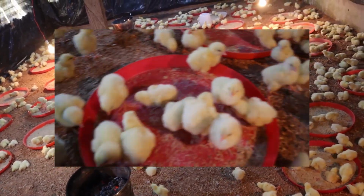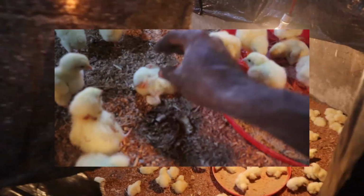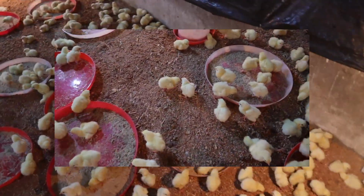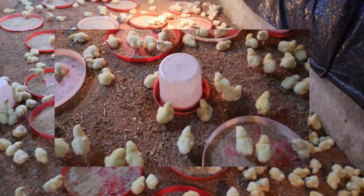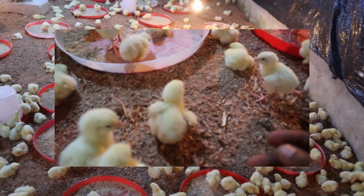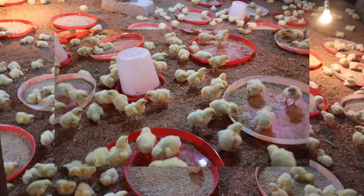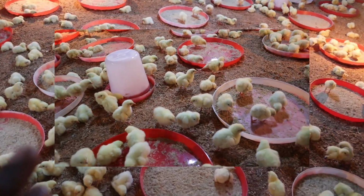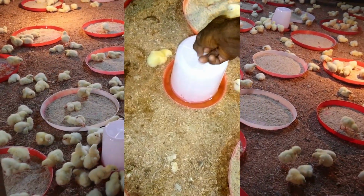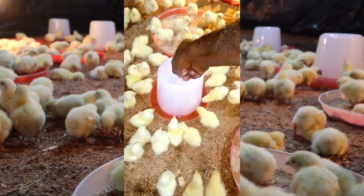Then you should also watch out for sick chicks very early. So what you have to do in this process, every morning and evening, you have to observe the birds. You should look out for the ones that have droopy heads, the ones that have closed eyes, and the ones that are not eating or drinking. And those that have watery or bloody droppings, or have a pasted vent, whereby the vent is sticky, those kinds of chicks, you should remove them immediately to prevent the spread of the disease.